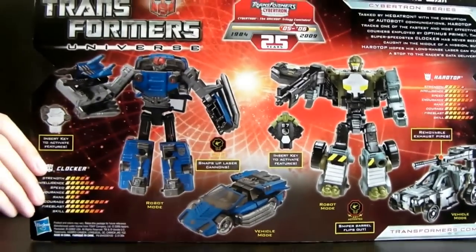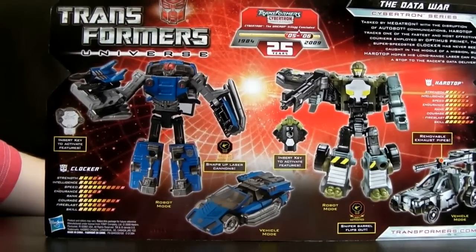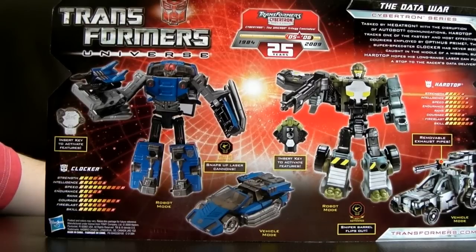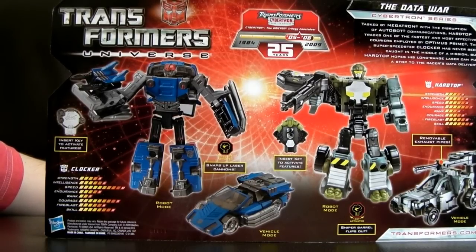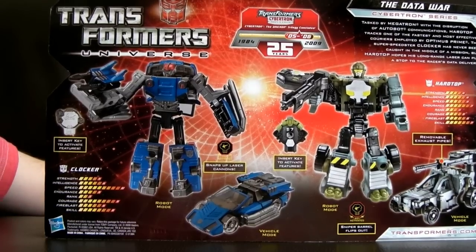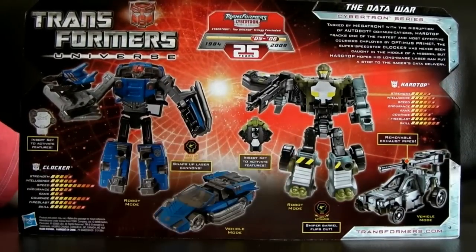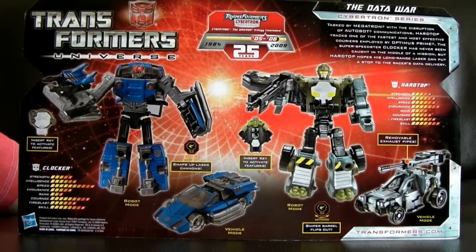Now, a little bit of backstory on this. They've double packaged them together, but they've given a little bit of a story to the reason why these two are together. The Data War: basically tasked by Megatron with the disruption of the Autobot communications, Hardtop tracks down the fastest and most effective courier employed by Optimus Prime. Super Speedster Clocker has never been caught in the middle of a mission, but Hardtop hopes that his long-range laser can put a stop to the racer's data delivery. So basically we have Clocker here trying to deliver important information during the war, and Hardtop's mission by Megatron is to stop him doing so.